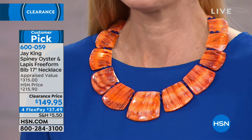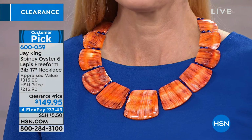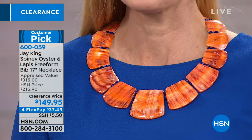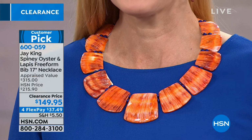Let's talk about, we were talking about bold just a moment ago with that necklace. Okay, here you go. This is your spiny oyster and lapis. So there's lapis beads running through. It might be tough to see on Colette's blouse because she's wearing a lapis color blouse, but you'll see it up close. And it's a bib style necklace, which means it fills in space. I love a bib style if you have, let's say, a blazer or maybe a blouse or a neckline that's a little bit too open and you just want to fill in that space.